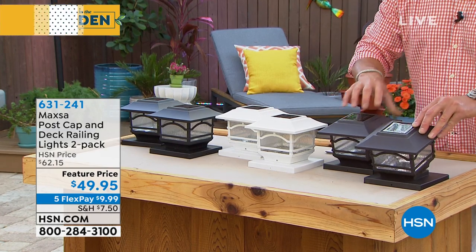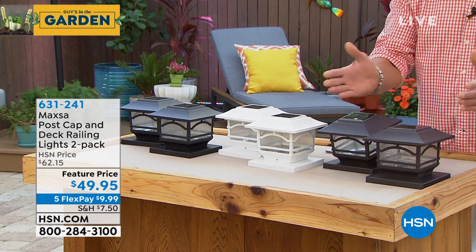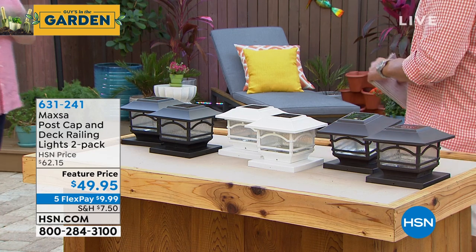They're easy to install and they have big, giant solar panels. So they're not gonna need a ton of sun during the day, just access to the sun. They're gonna soak it up real quick. Matt Davis is here. Hi. Tell us all about it.